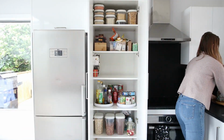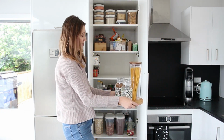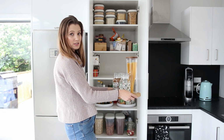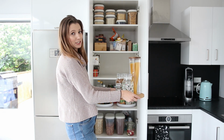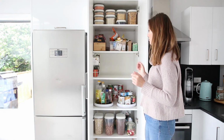Okay, so I think I've made some pretty good progress for my first day of pantry organization. The only thing that went slightly south is my pasta container is too tall for the shelf with all the pasta on it. So instead, I've put it onto my countertop with the coffee and what will be a hot chocolate jar, which makes absolutely no sense, but it looks cute and I'm just gonna leave it like that for now. And yeah, that's kind of what we're working with at the moment.